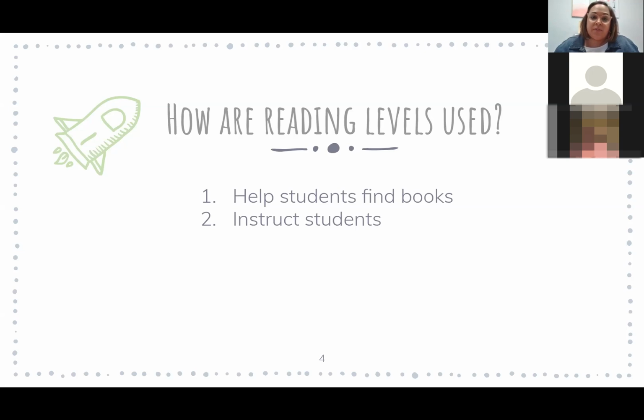From the teacher's perspective, this reading level is used to instruct students. So teachers are well equipped in the ways to teach students at their reading level. So it's really thinking about, what are kids ready for in this reading level? And what are they doing well that we can continue to encourage them to continue doing?